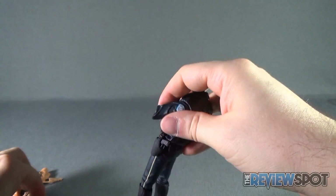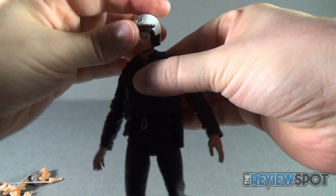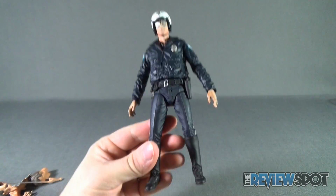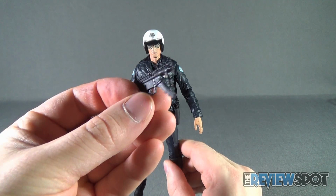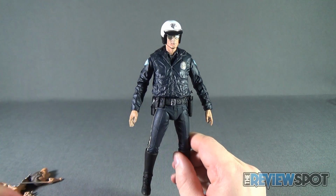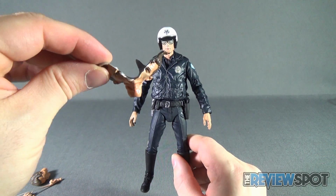So while we've been looking at this figure, Spot's been trying to think to himself things that could have potentially come with this figure. And to be honest, I draw a lot of blanks. Sure, the additional machine gun makes sense. The additional pistol, I can get away with that. But I don't think any of these accessories really fit the character.